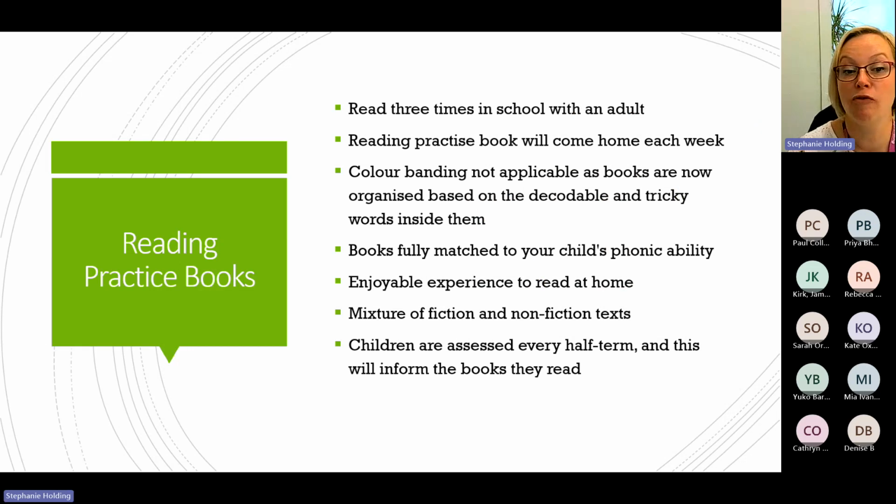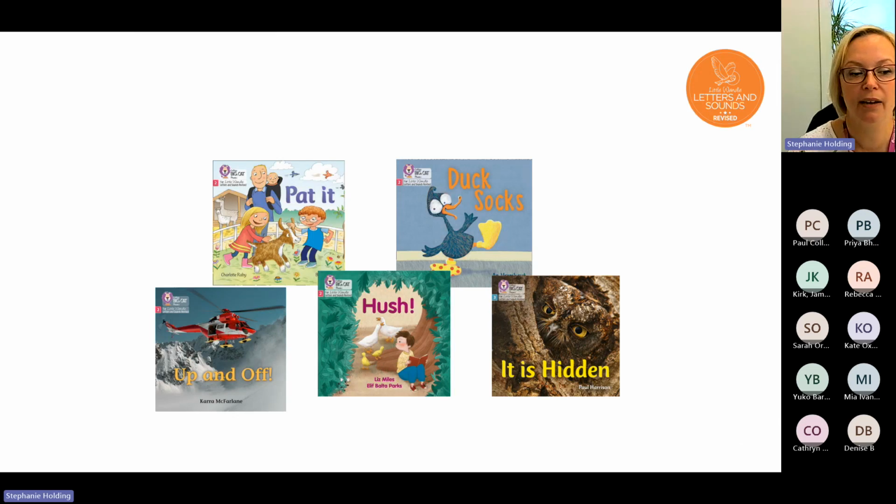So this just gives a little bit more information about that. There's a nice range of fiction and non-fiction books, and we're always trying to increase our number of books. The Little Wandle scheme are always releasing new books. They came out with some stretch and challenge ones last year, and we're always trying to keep up and have a real range of books for the children and make sure they're high quality. There are some examples there. They continue until the children have finished the scheme, and then they move on to our colour banded books. Again, we've got a real range of fiction and non-fiction books.